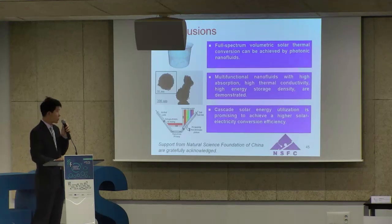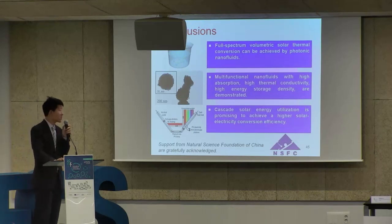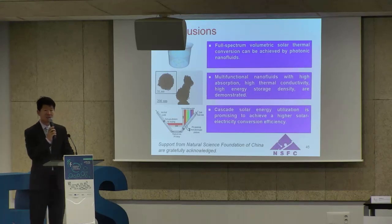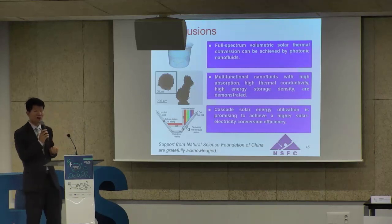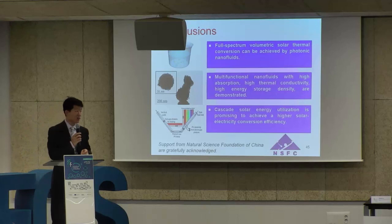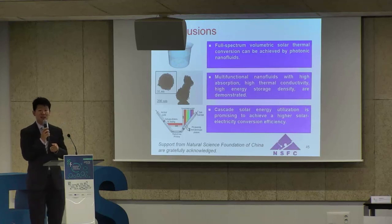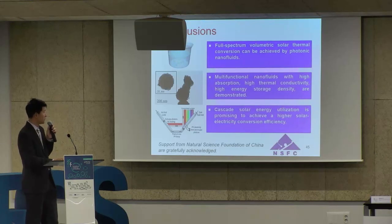So now it's time for the conclusion. The full spectrum volumetric solar thermal conversion can be achieved by photonic nanofluids. In the future, multifunctional nanofluids with high solar absorption, high thermal conductivity, and high energy storage density are promising. And also, in order to increase the solar energy to electricity conversion efficiency, I think cascade solar energy utilization is a more promising way, and also it is possible. So thank you for your attention.